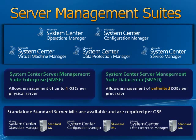So you must purchase the System Center Server Management Suite Data Center. You must purchase one of those licenses for every processor running in your server. The standard server management licenses are available as standalone purchases, and as we've seen before, they are required per operating system environment.